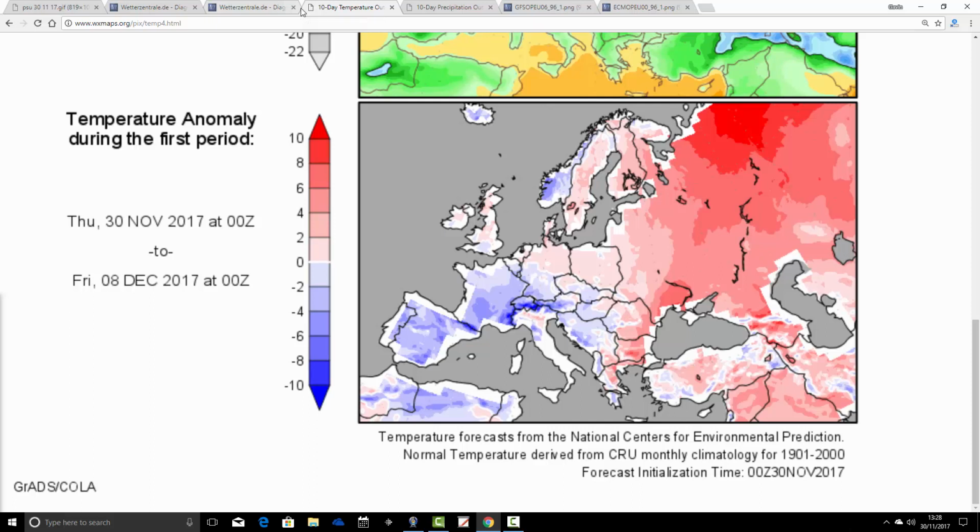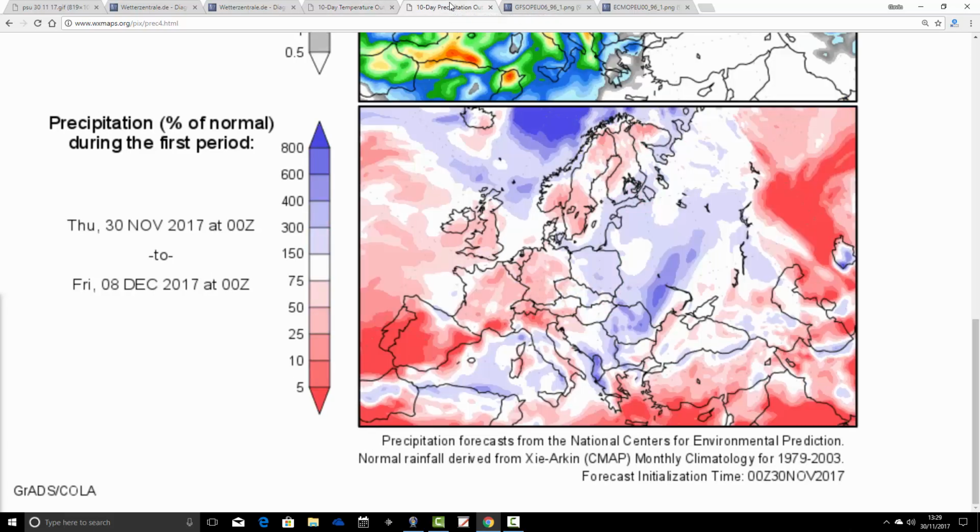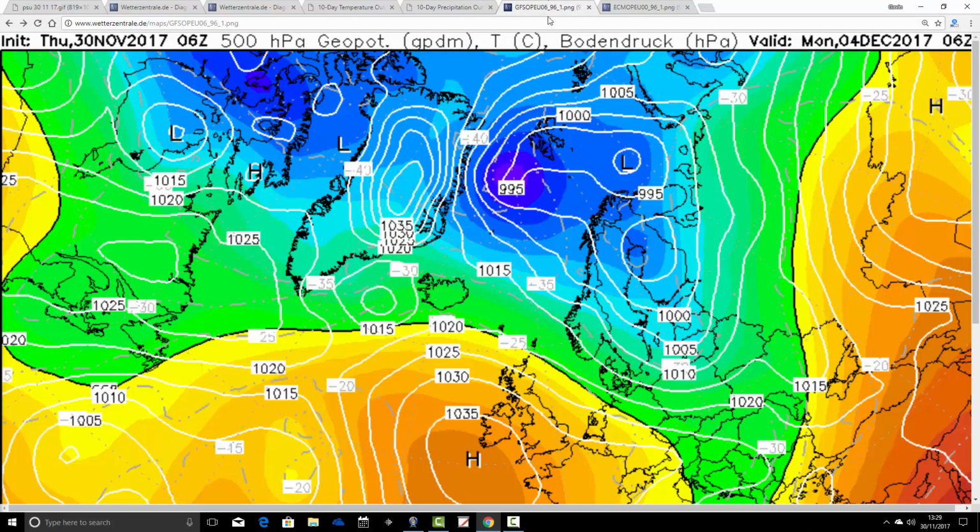Temperature anomalies for the next week are still more or less colder than average for England and Wales. It's from the 30th of November to the 8th of December. Bit colder than average for England and Wales, a little bit milder than average, actually, for Scotland and Northern Ireland. These may well start to trend a bit milder than average in the next few days. The precipitation anomaly looks like this, more or less drier than average from the 30th of November to the 8th of December, though going a bit wetter than average across the far north of Scotland.